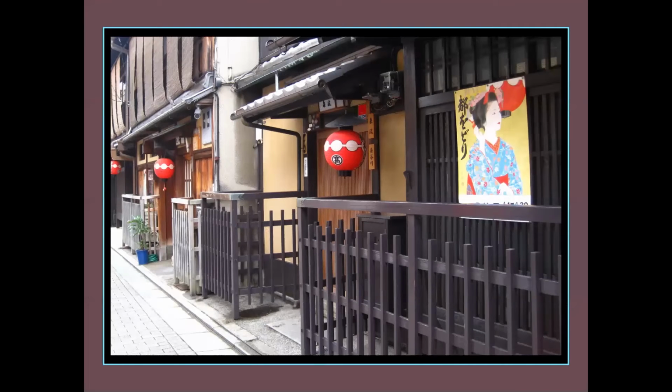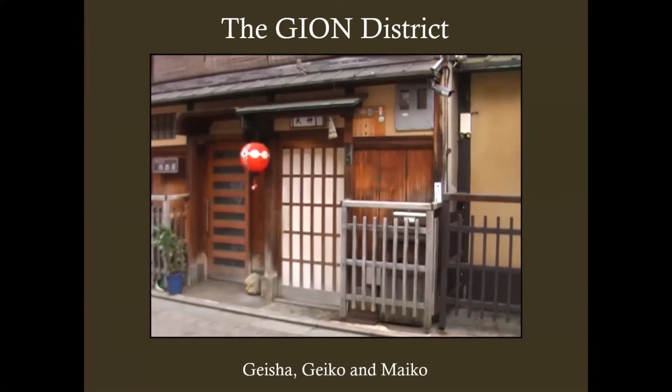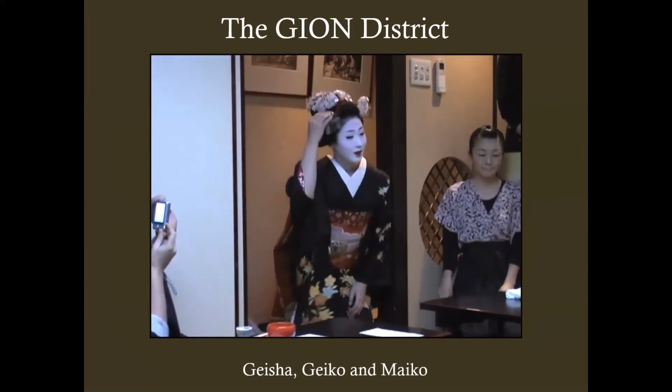This is, I suppose we would call it the red light district in English terms, but this is where the ladies that entertain you live. In Kyoto, they don't call them geishas. They call them, I can't remember what they're called now, geikos, I think they call them, yes. And they have geikos who are the trained ones, and they also have maikos who are trainee geishas. And the district's called Gion. So geishas are kind of Tokyo versions, and geiko are there.